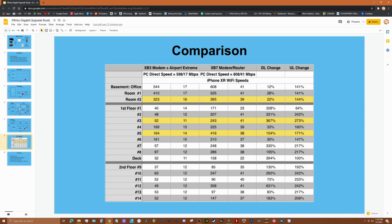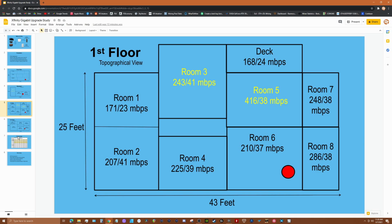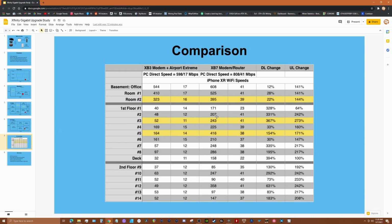We'll take a look at room 2. Room 2 over here, we went from 48.12 to 207.41. Significant improvement. High traffic areas, 52.11 to 243 and 41. That's a great improvement. So I was getting issues like streaming on Apple TV and stuff where sometimes videos would stop or whatever.